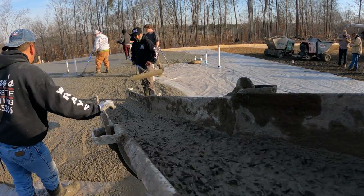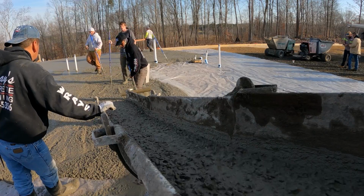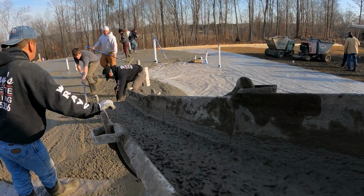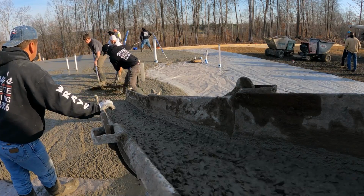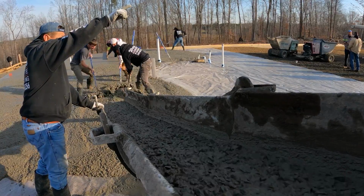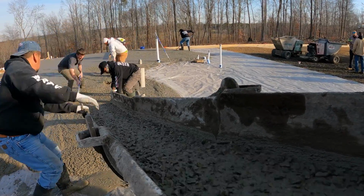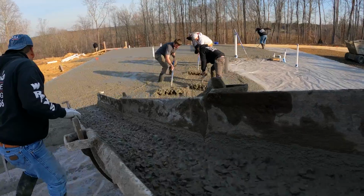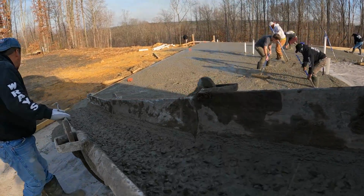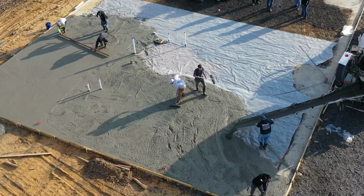So what you guys are seeing is not what they call a monolithic pour. A monolithic pour would be a pour over top of the pad and the footings at the same time. So we're doing the pad and the footings at a separate time right here, simply because of the amount of concrete that's being poured and the weather. So weather was really a factor in pouring this concrete.